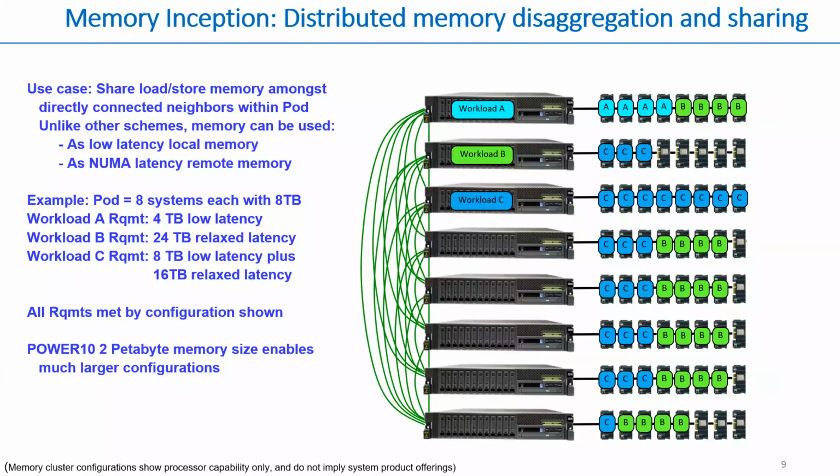The system software will have to know about the different latency characteristics of memory. To the best of my knowledge, memory inception software will not be ready at product GA, so from a software perspective it will not be immediately enabled on the first systems coming out of IBM. So there might still be some software work to be done. The hardware is fully enabled. The first POWER10 chips that we have are capable of doing memory inception. But the software still needs some work, and some of that work is exactly enablement of NUMA behavior and knowledge of NUMA behavior, and allocating the right page at the right distance with the right latency.